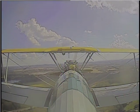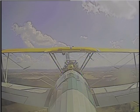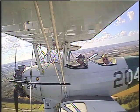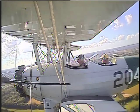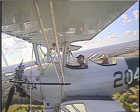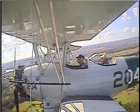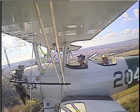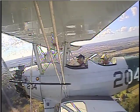We'll start bringing the power forward. And let's climb straight ahead. Let's go back up to 1,500 feet at about 1,800 RPM. That's good on the power there. That grass airstrip is right ahead of you, about another 1.5 miles or so. You're going to fly right over the top of it.